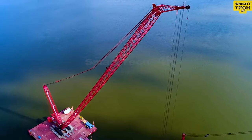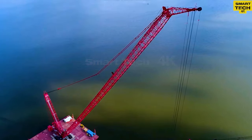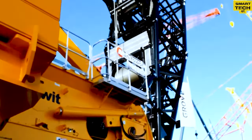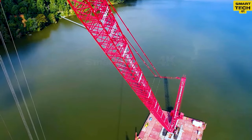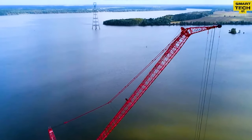With dimensions of 15.5 meters in length, 4.0 meters in width, and 4.5 meters in height, it weighs 90.0 tons. The variable position counterweight, VPC, suspension system ensures smooth and stable movement, and the power shift steering assistance system facilitates easy and precise crane movement.